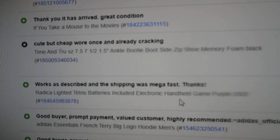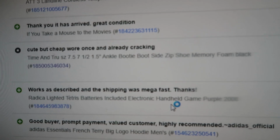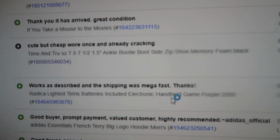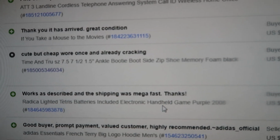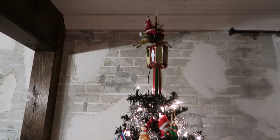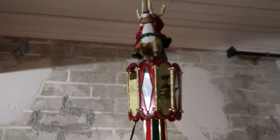Anyway, definitely check your feedback daily and make sure that no one snuck in there and left you some erroneous negative feedback. There's a timeline, I think it's something like 90 days, but there's definitely a timeline to contacting eBay to get that removed or trying to reach out to the buyer for a feedback revision request.